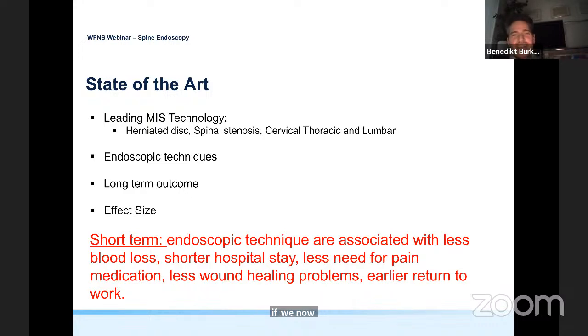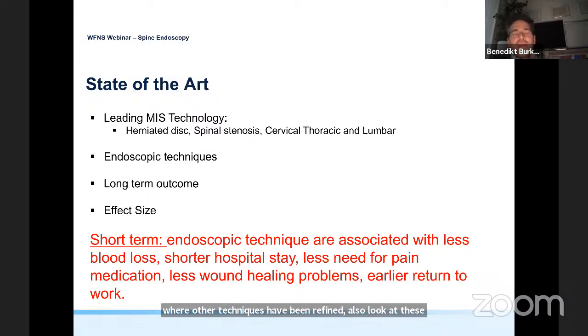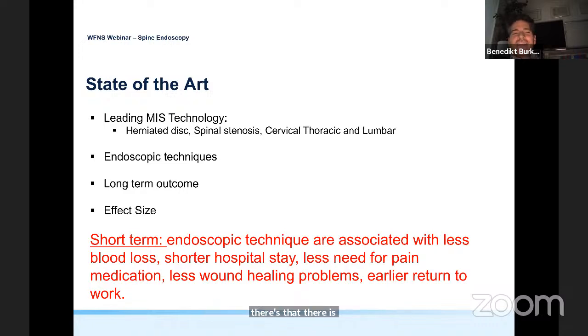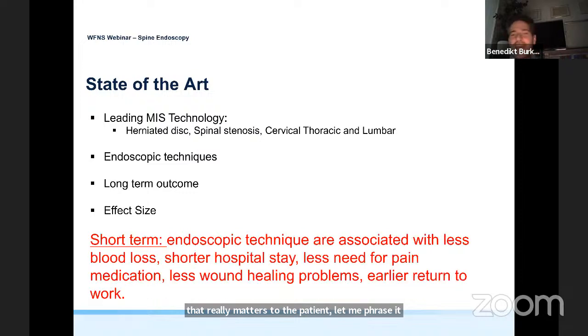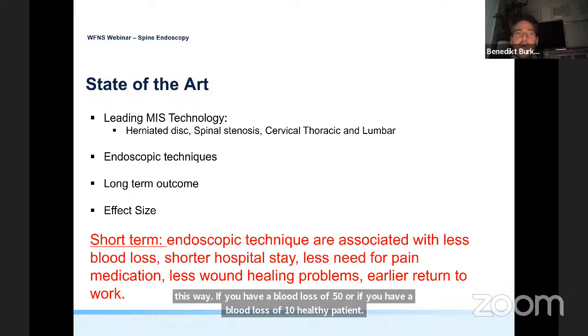However, nowadays, where other techniques have been refined, if we also look at this data that has been published and compare it to minimally invasive techniques that do not use an endoscope, it's very hard to find a statistically significant difference that really matters to the patient. Let me phrase it this way. If you have a blood loss of 50 or a blood loss of 10, a healthy patient will not report a clinical difference.